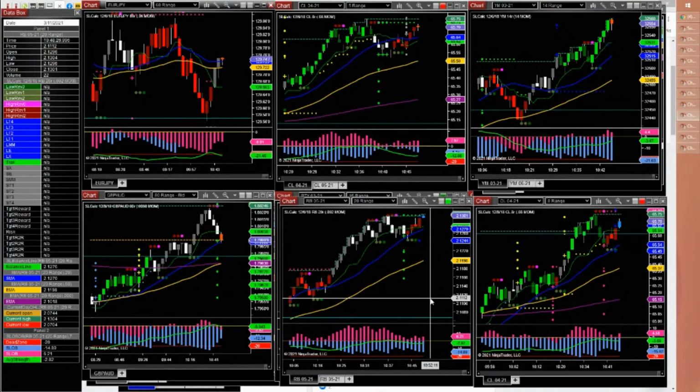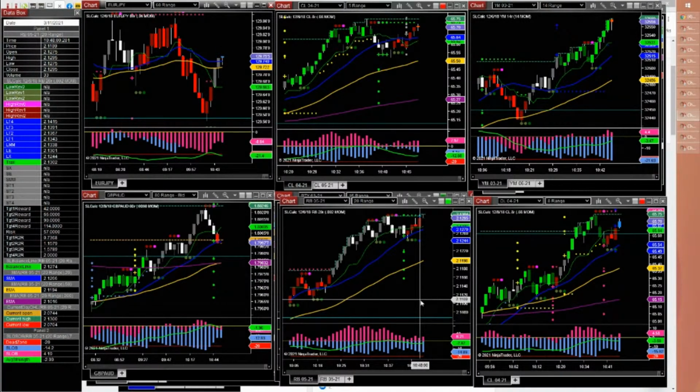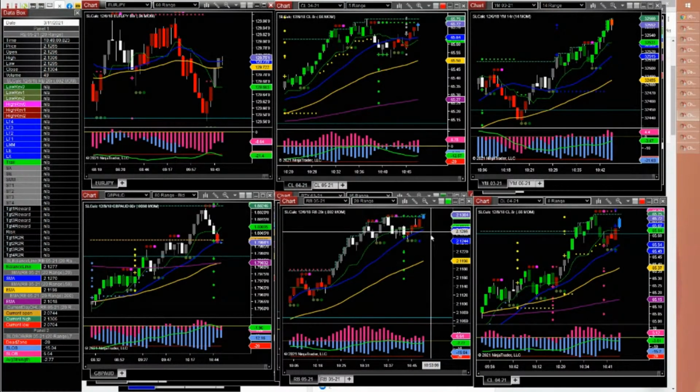No more questions. All of our charts are done, with the possible exception of unleaded, which did stop out again on that short. But this time it set up an SMA trade, an SMA long at 1301, and that is in place.